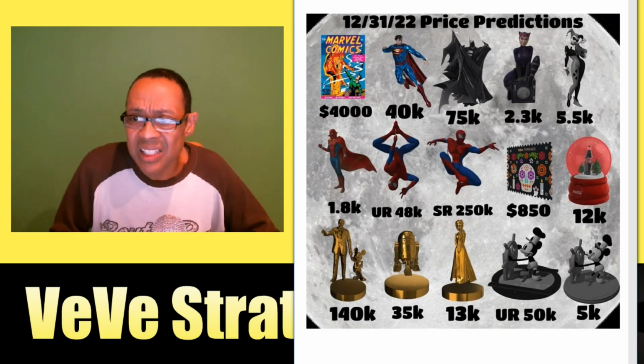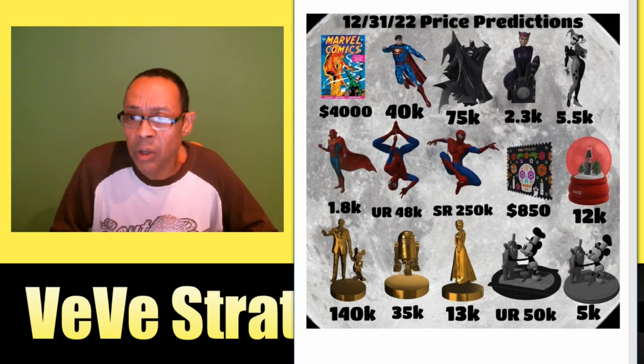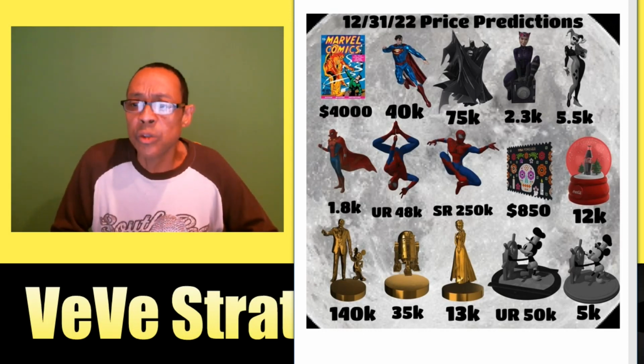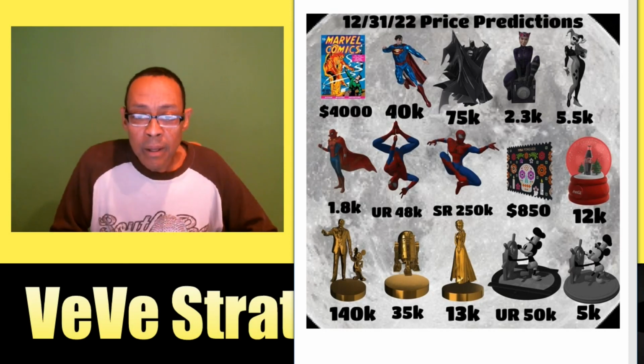$850, I think that's the common on the stamps for the Day of the Dead. That might be a low estimation. I see that going higher. I know that's not the ultra rare because the ultra rare is already above 600 gems. $12,000 on the Coke Globe. I assume that's the ultra rare or secret rare. I think it's an ultra rare.